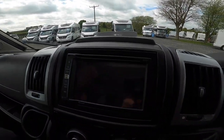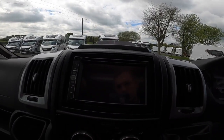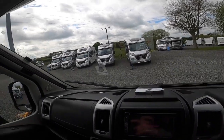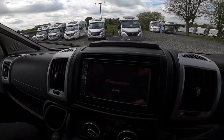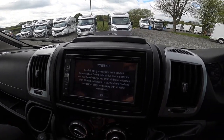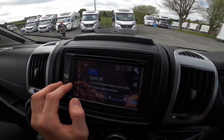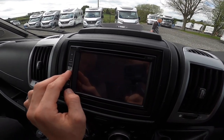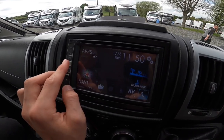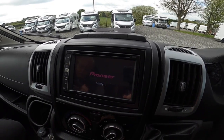Then you've got a Pioneer head unit, so the last customer's fitted a Pioneer head unit to this, which has got DAB radio as well, as you can see the DAB aerial on the windscreen. So you can press 1 to 6 to save your favourite DAB channels. Go here and it brings you to the main menu, so you've got your navigation.